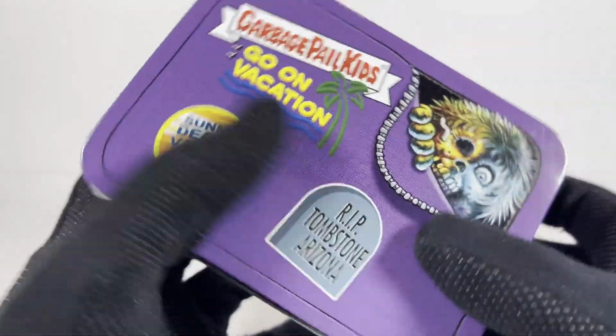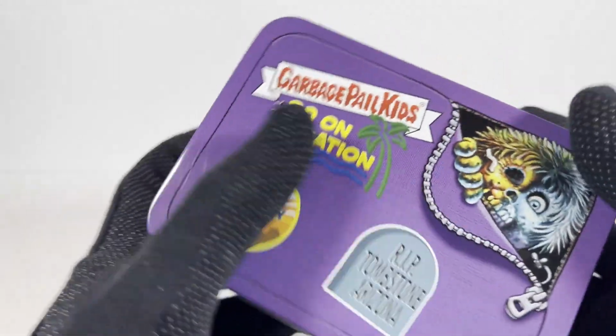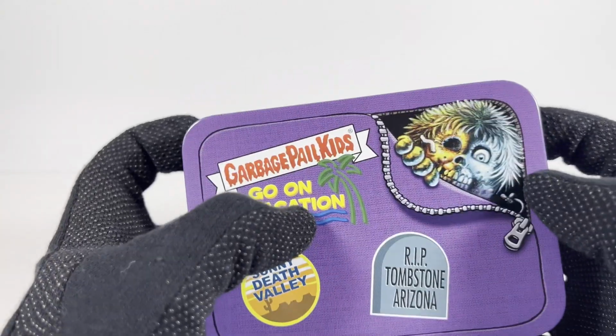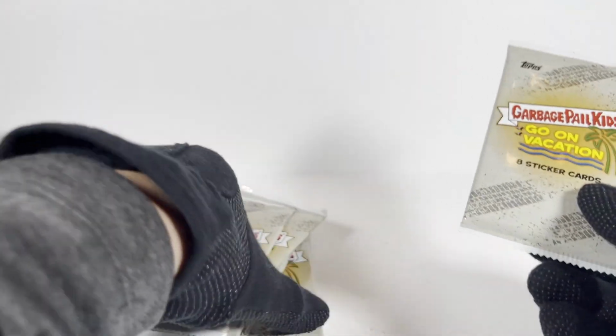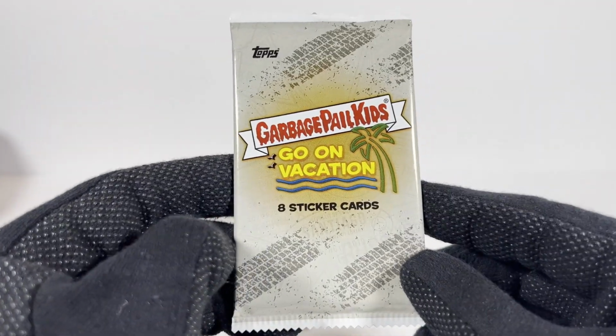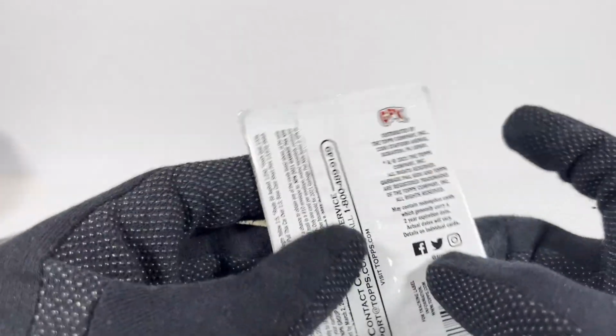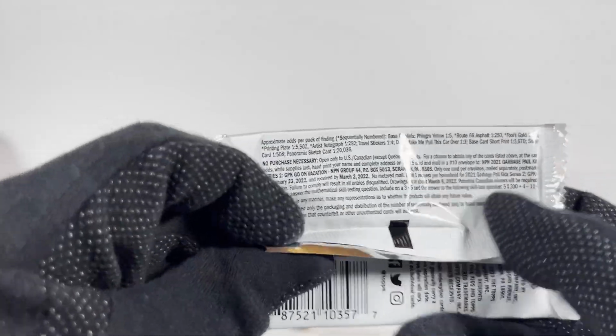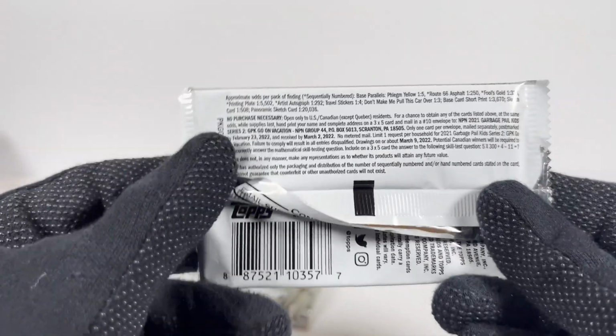Of course, it's got all the dumb parallels as usual. But yeah, I thought this was a fun little thing. Usually they come in just paper. But I liked this purple tin, and I liked this zombie dude. So let's take a look here. I imagine this is vacation or travel based, clearly. I don't know what gave it away, but let's dive right in to pack number 1. Let's see here. What do we got? What crazy cards are in here?